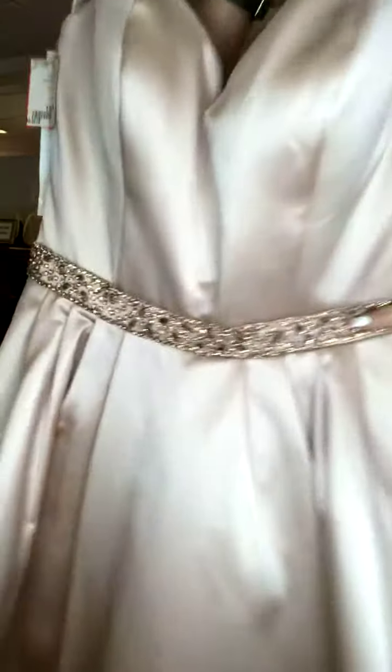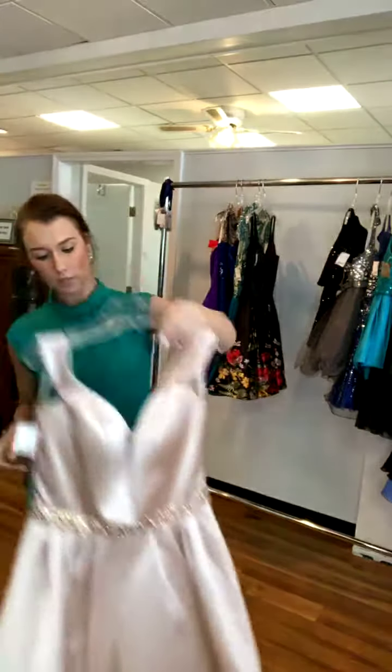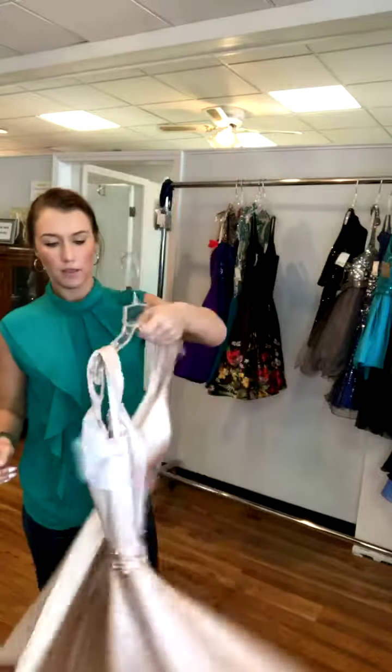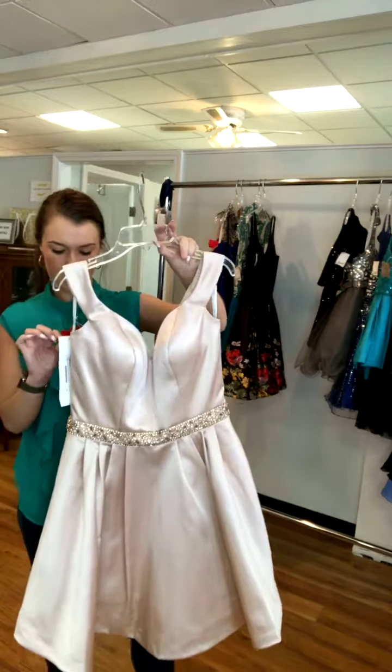These beads are going to be more of that rose gold color, which is absolutely adorable. It is an off the shoulder strap, and then it does have a V neckline in back and a zipper back. This one is a Sherry Hill size 8. It retailed for $500 and we have it for $250.